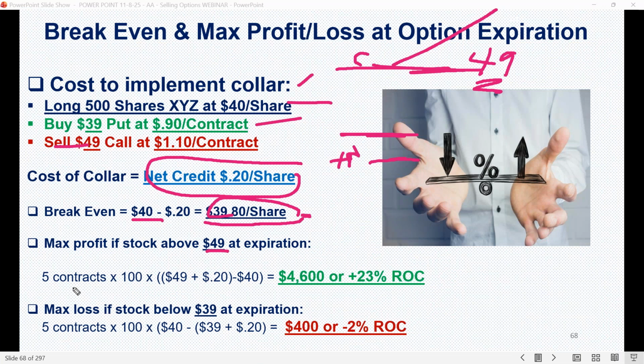So here's his upside. He's got those 5 contracts, remember, times 100 for the multiplier. And then he's got the 49 short strike. He brought in that 20 cents there, less the $40. That's his shares. So, go through the math. On those 5 contracts, if it went to 49, if it kept going, he's going to make $4,600, a 23% return on his capital at risk of the $40 a share.